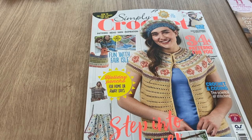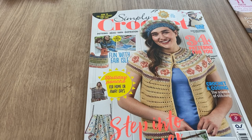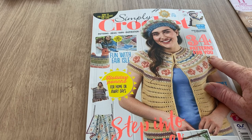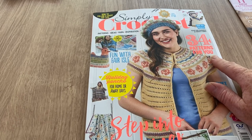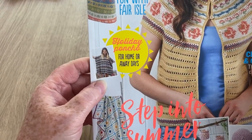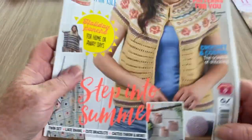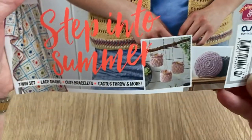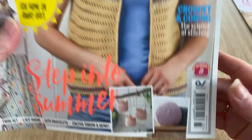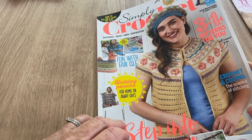Okay, so we've got Fun with Fair Isle: How to Follow and Chart, Top Tips. 34 Patterns for You. Holiday poncho for home or away days. It's one of those kind of straight ones. Step into the summer. We've got this kind of throw, a little waistcoat thingy. They're kind of jars to put candles in. And we've got a cushion. Crochet and Coding, the Science of Stitching.